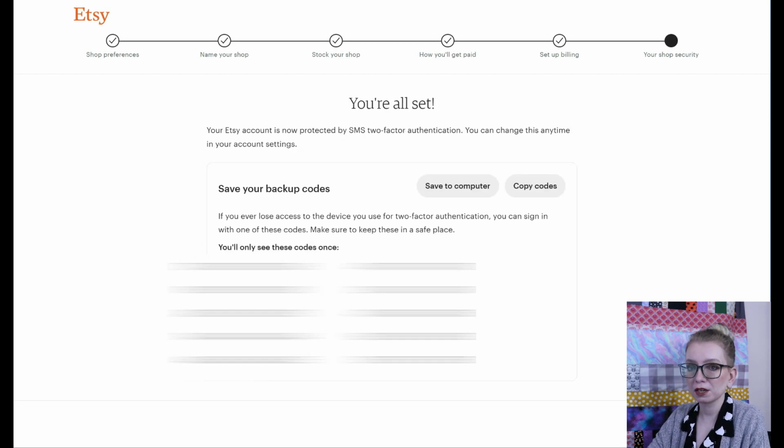Then it's going to give you backup codes just in case you have to change phone numbers for whatever reason and can't access your device. So I would strongly suggest to write these down and keep them in a safe place, because storing them on your computer is not a good idea either.